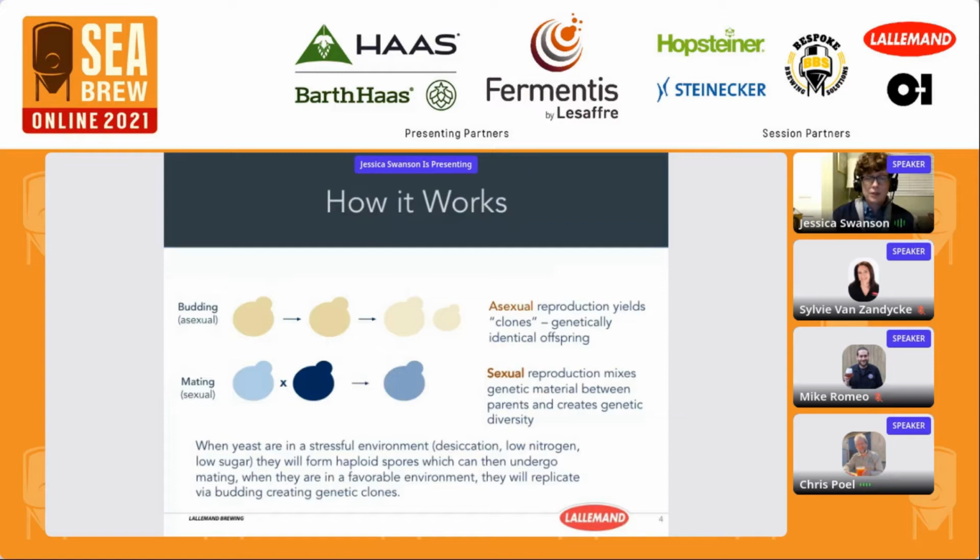And we do this by growing the yeast in a special media, because when yeast are stressed out, they'll form the haploid spores, which we're then able to breed. So we grow the yeast in a special media that's very low in nitrogen and has an unfermentable carbon source, and the yeast gets stressed out, forms a haploid spore, and then we're able to breed.